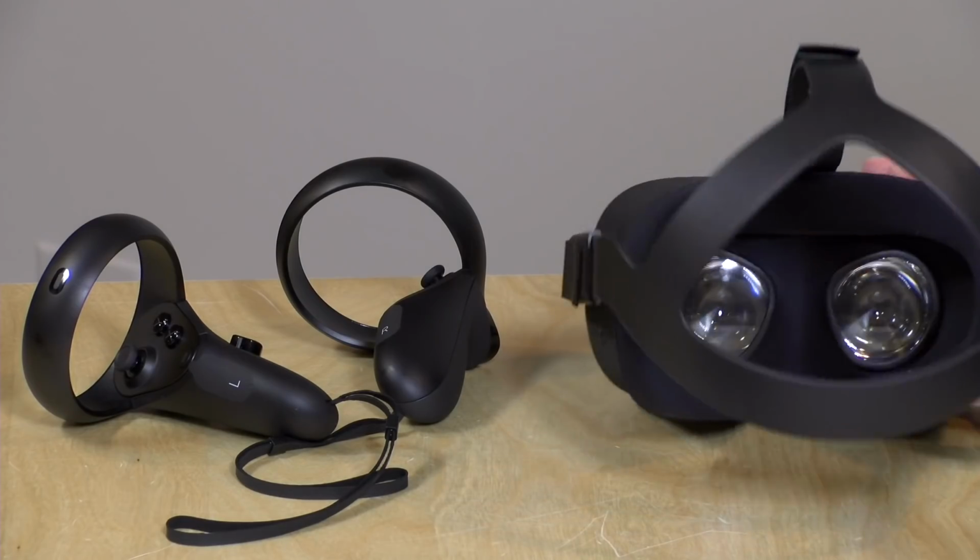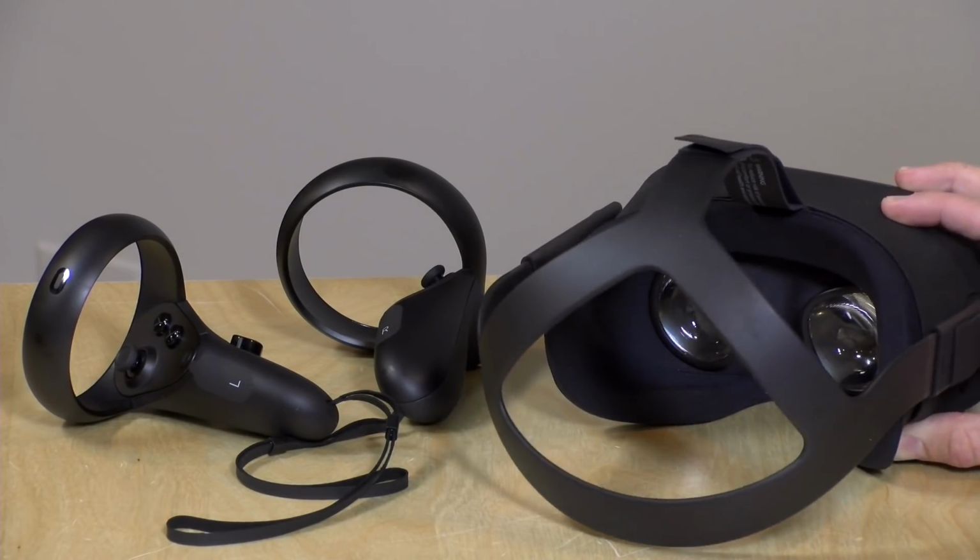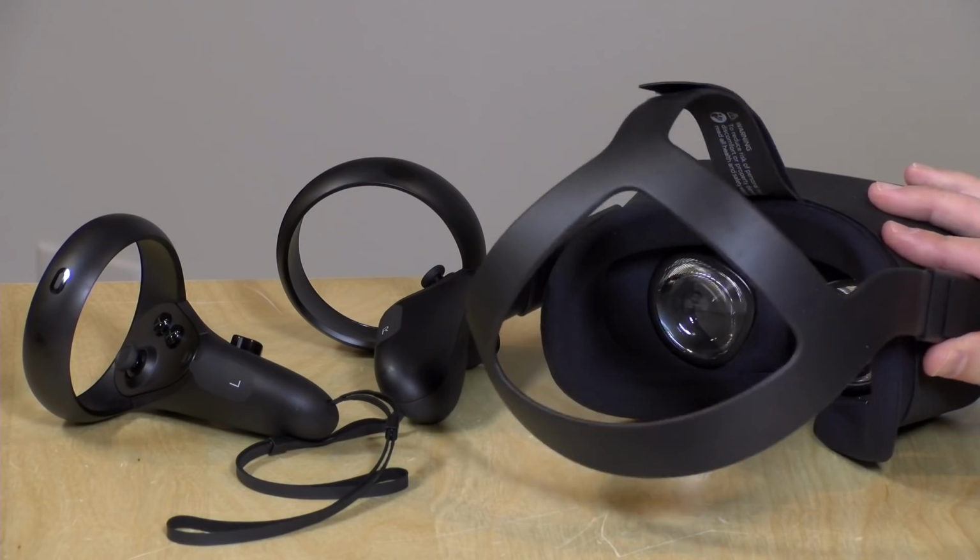Now, the field of view on the Oculus Quest here is about the same as what I experienced on the Oculus Go. So when you're in a brighter environment, you're probably going to see the edges of the screen in your peripheral vision. But a lot of the good VR experiences are often in darker environments, especially the Star Wars game, Beat Saber and Space Pirate Trainer, for example. So those games will be very, very immersive. But brighter scenes, you might notice those edges a little bit more.